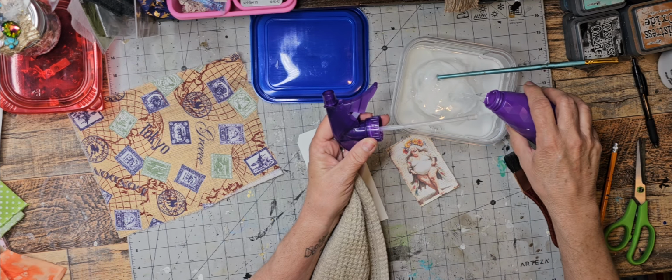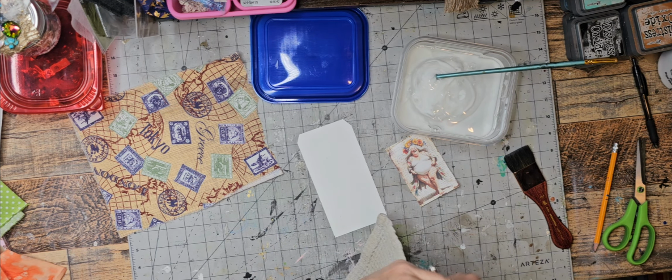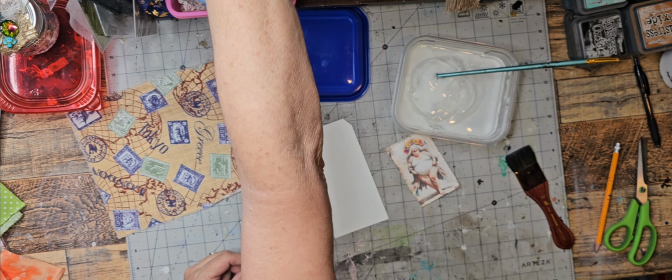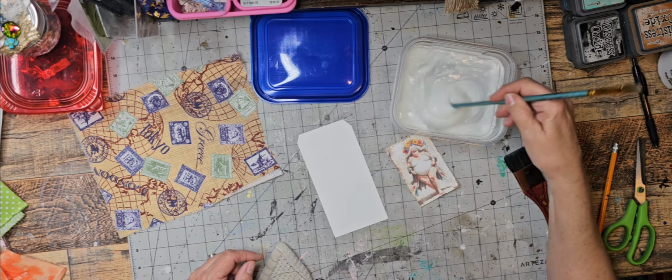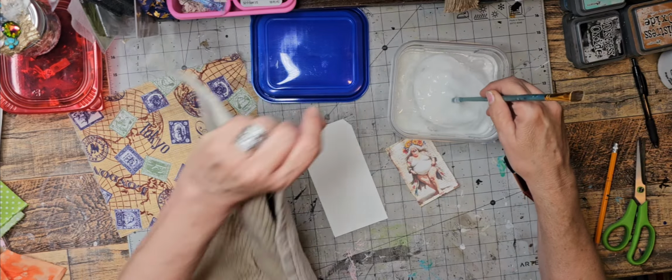Because we don't want it super, super thick. So let's water you. Usually I have stir sticks somewhere on my desk, but of course not when I'm filming. I'll find it right after I hit stop. I'll find it.